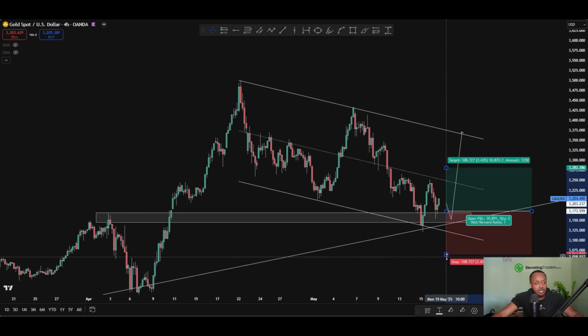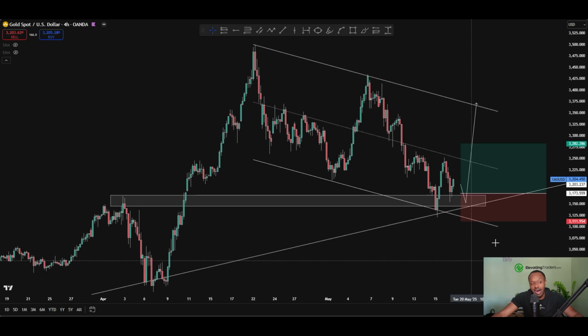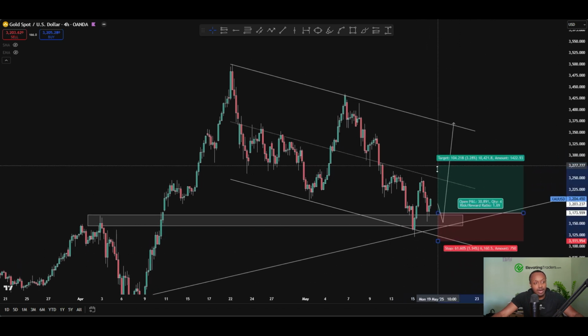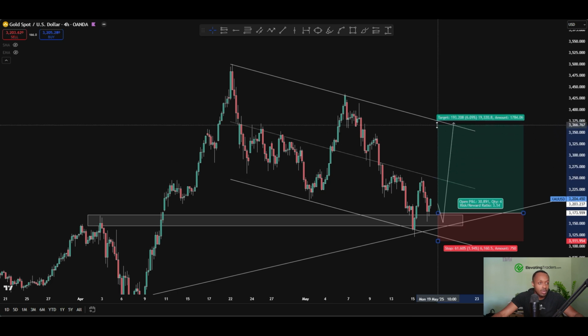So if you look for entries in that area, stops below the low, I think some entries on the 4-hour or hourly chart look good. Stop loss below that low there, I think it's a smart trade. I would say first target's potentially the middle of the range there, where that dotted line is, or maybe the high of the range if you're a bit more aggressive on the trade.